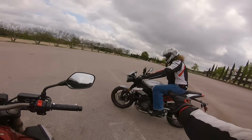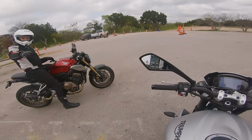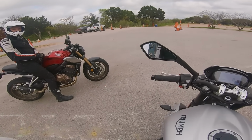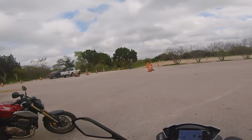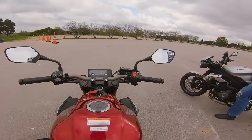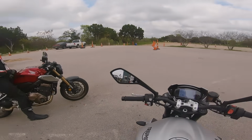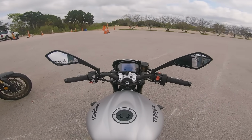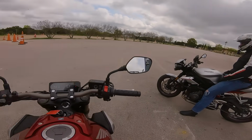All right, so you just mounted up on the Street Triple. You were riding the CB, and we've ridden the CB a lot. So sitting on it, what do you think? It sits higher, doesn't it? It does sit quite a bit higher, actually. Probably, it feels almost like an inch to maybe 2. Oh, yeah. Just from the seat. And it feels lighter, just between the legs.